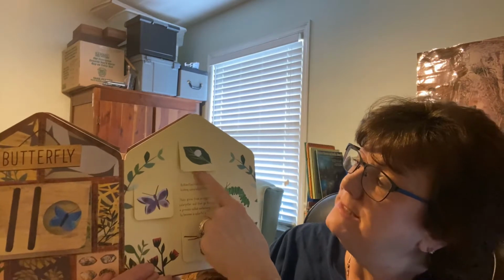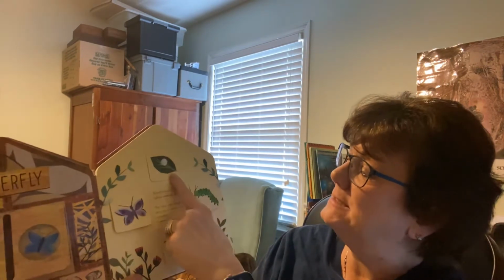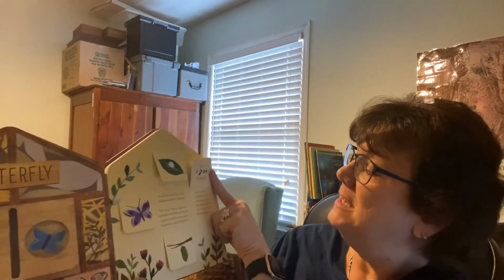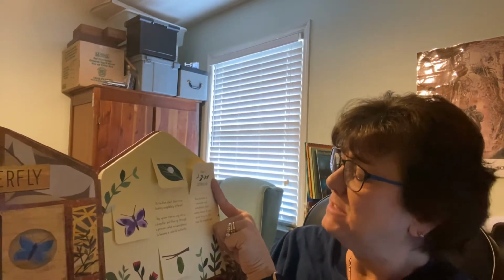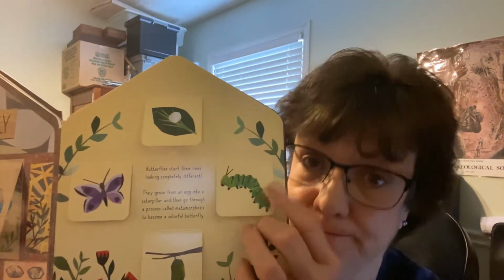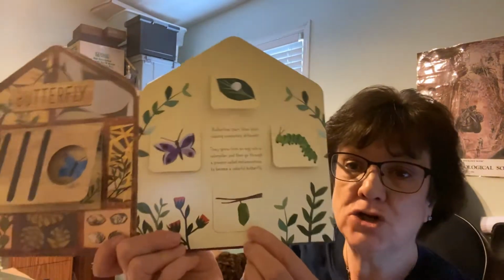The first one is the egg. Butterflies usually lay their eggs on leaves or stems or plants. Now the second step is the caterpillar. Now, once hatched, a caterpillar will immediately start eating leaves. It can grow up to 100 times its original size. And we know about another story about a caterpillar, the hungry little caterpillar, and it just ate and ate and ate and ate and ate. Remember that story?